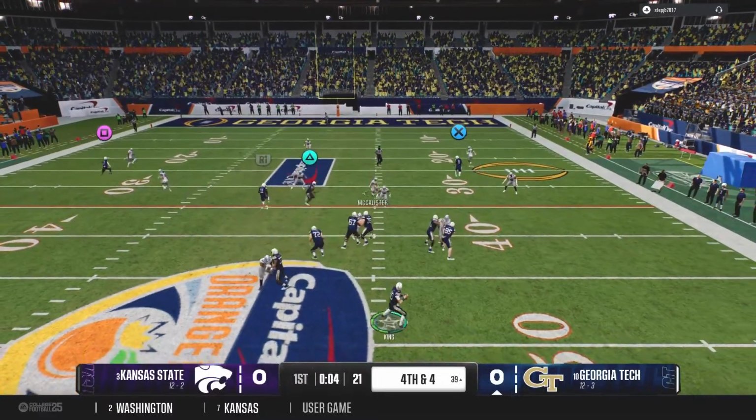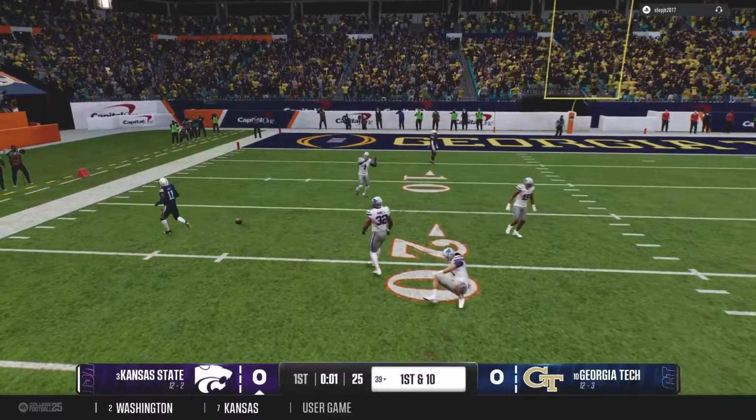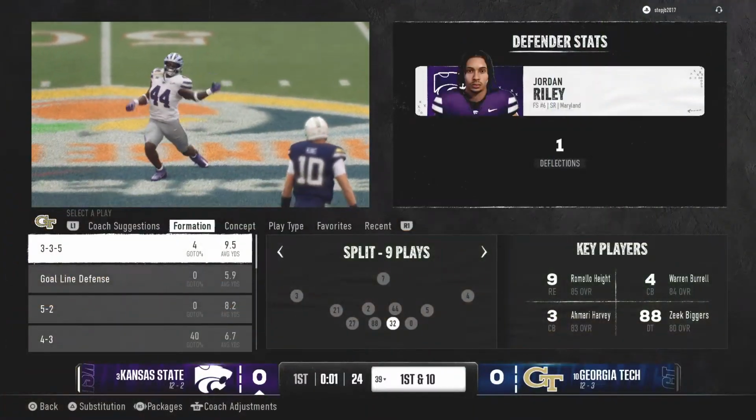Fourth down, he's throwing for it. Launches downfield. Pass is broken up. Turnover on downs. What a stop.